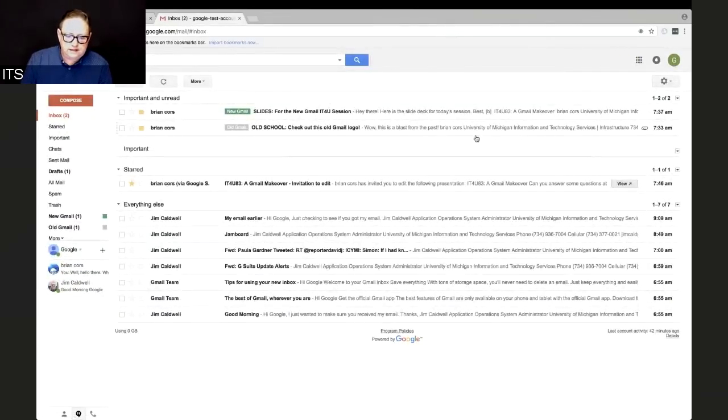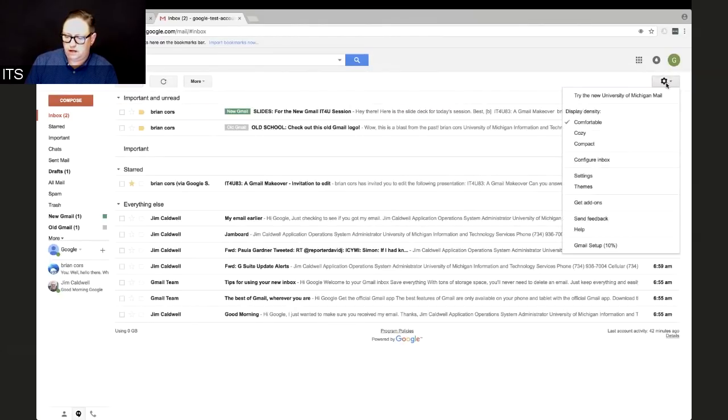What you'll see is I am in what we're calling the classic Gmail interface. This is probably the Gmail interface that you know and have used for a long, long time. If I wanted to switch over, you go over here to the upper right to settings. You click here and you say, try the new University of Michigan mail.